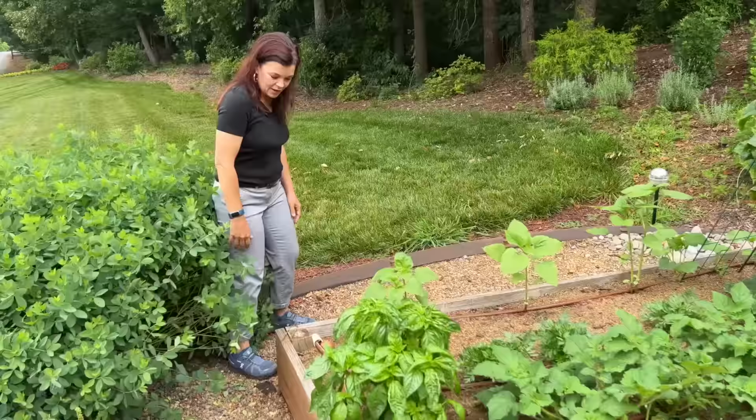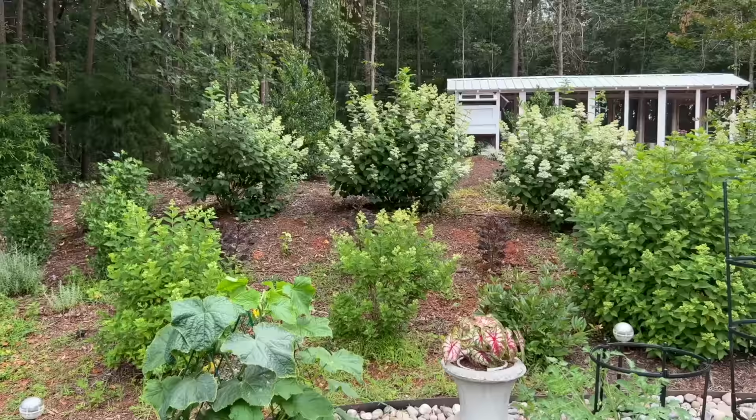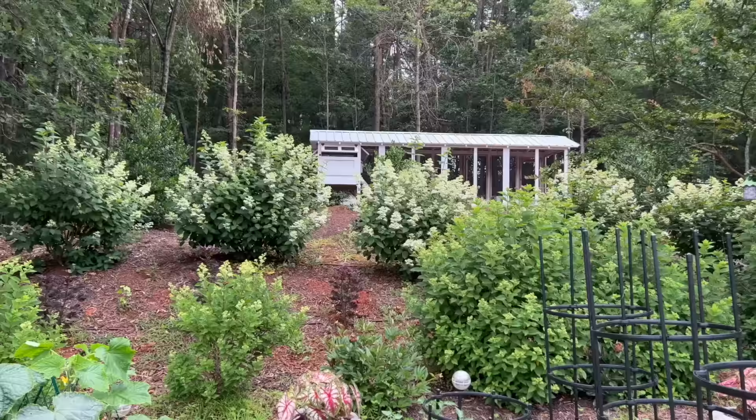But up here on Hydrangea Hill, this is a bed that has had zero attention this year. So yes, the weeds are prolific. It desperately needs to be mulched. I fully understand that, and it will happen at some point.